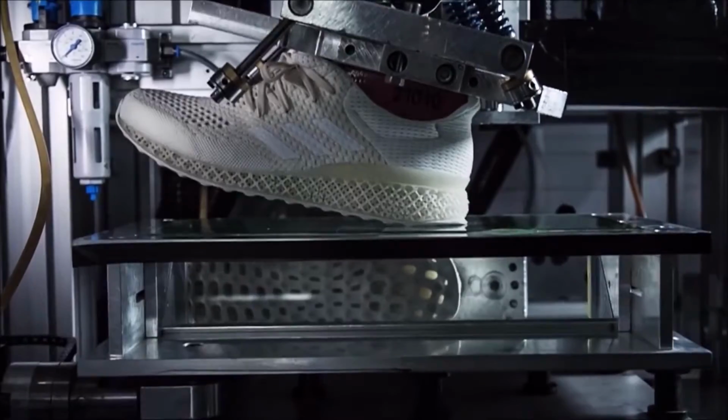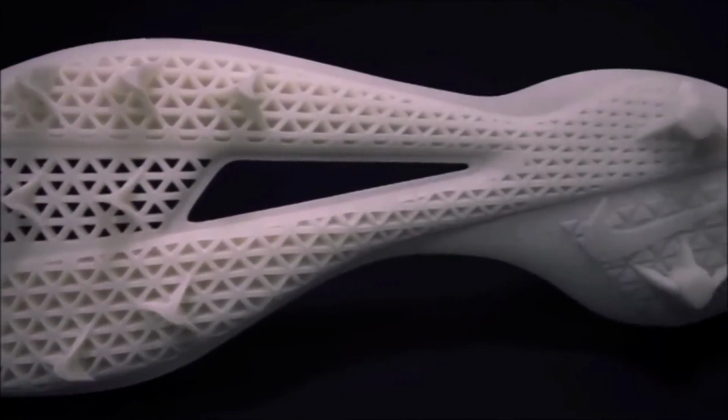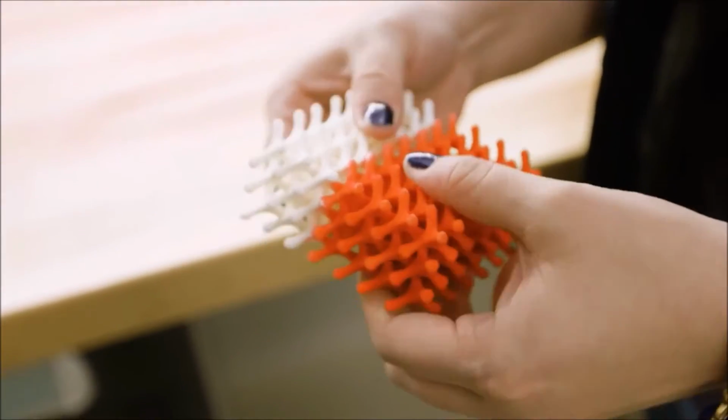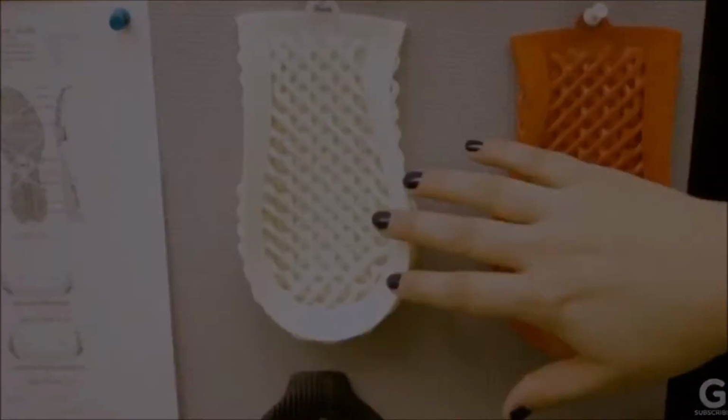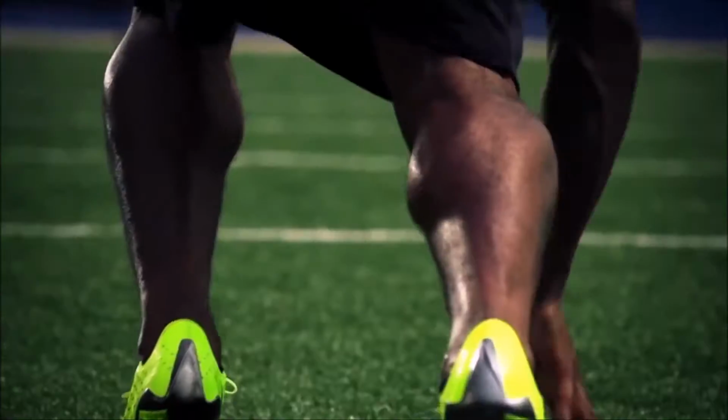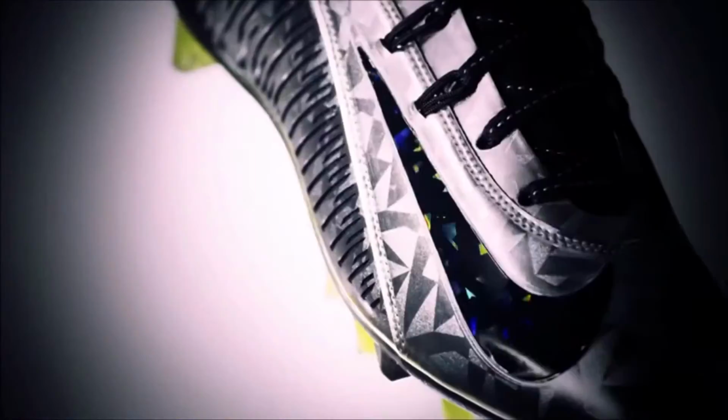Companies such as Adidas, Under Armour, and Nike have been trying to use 3D printing technology in their products to create a new line of shoes. So far, they have been applying it only in the midsole of sports shoes for athletes' performance, and the shoes cost around $300 or more.